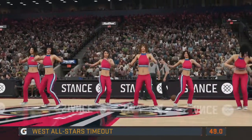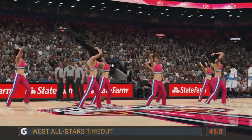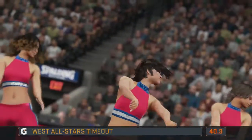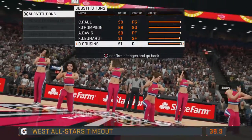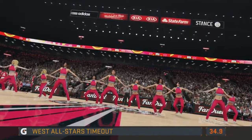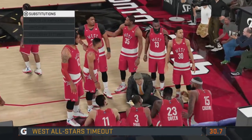Now a timeout called by the West All-Stars. You know, he just like every other coach can't stand when the defense gives up points on the inside, and boy, are they struggling in there. Yeah, well, they're getting pummeled in there, so you've got to figure out a way to make some adjustments to try to change that around, and that's why he needed the timeout.